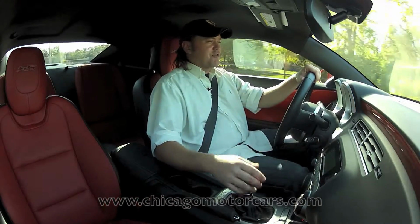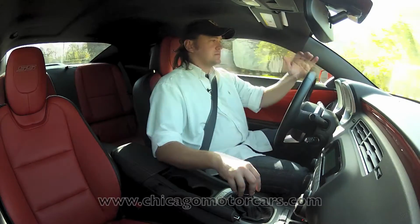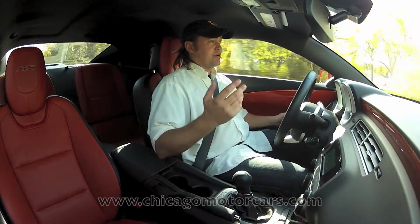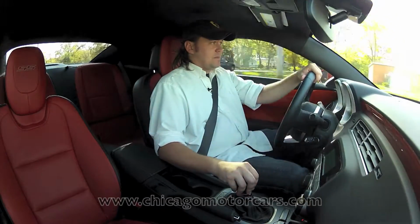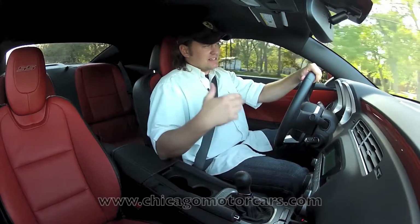This is one of those cars that's so fast to really get a feel for it, you can't do it on public roads. You just can't. There's too much power. But it drives brand new. I mean, the alignment's dead straight, brakes feel brand new. The clutch takes up perfectly. It's like if you were test driving a brand new Camaro SS, this is exactly what you'd be doing.